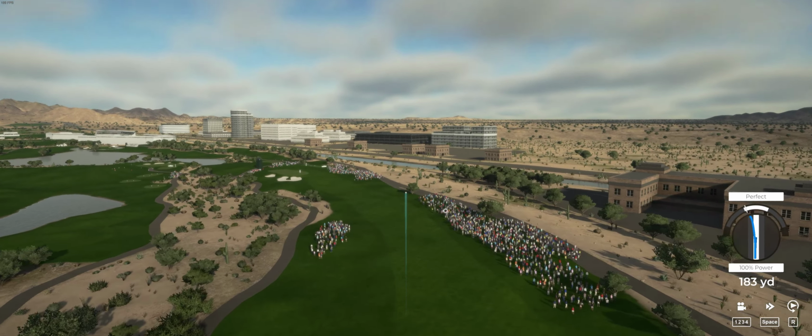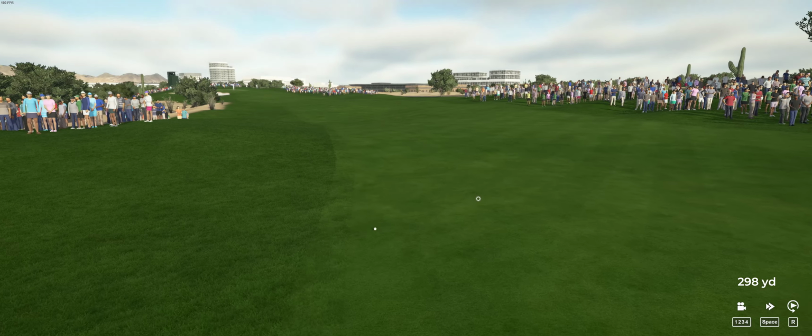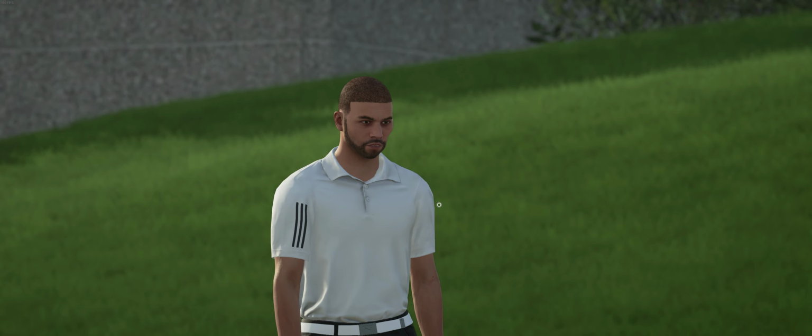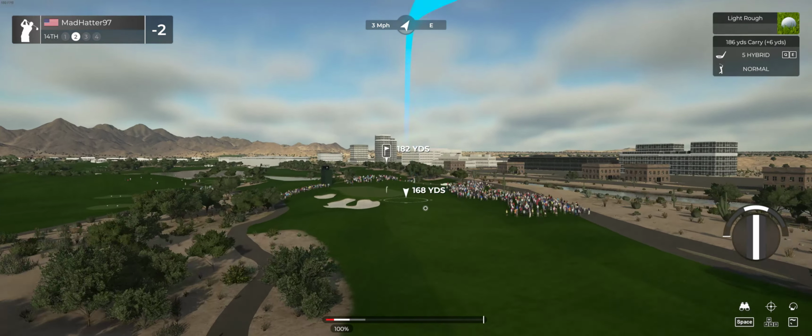Bounce. Bounce. Oh, she's gonna go over. Damn it! Why did I do that? Well, that didn't go as I hoped. Ended up in the rough. Shouldn't be too awkward out of here. That was my own fault, damn it.